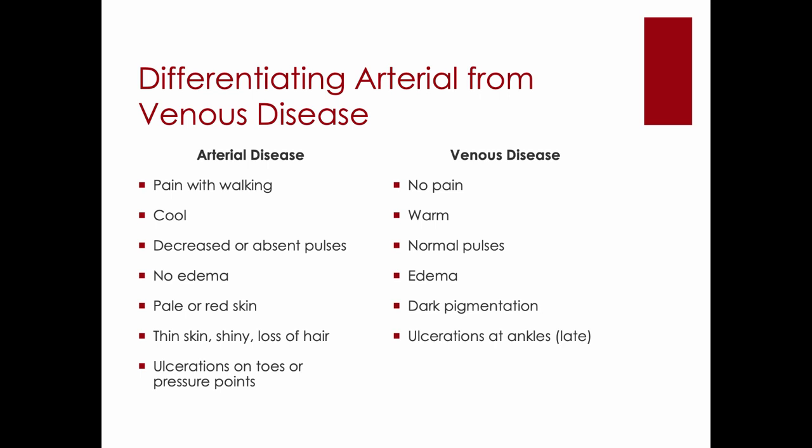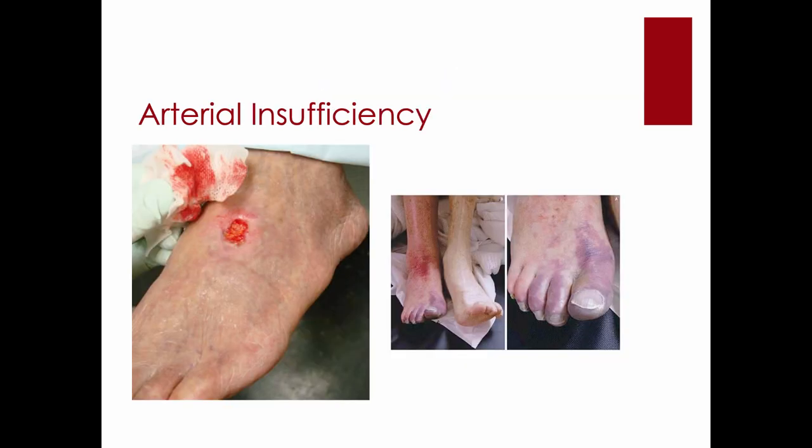Darkly pigmented skin happens as a result of chronic venous insufficiency. And that's a telltale sign, okay? So here are some examples of arterial insufficiency. Here you see a pressure spot from the patient's shoe that's wearing into here. The skin just can't heal because of that chronic pressure.